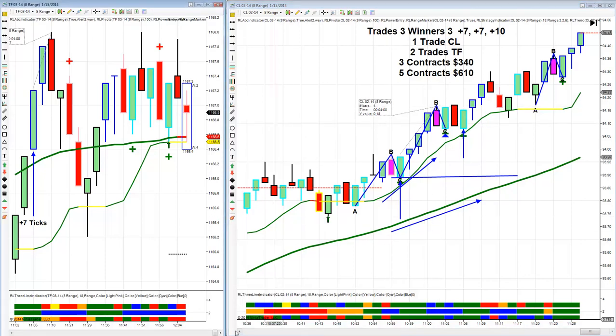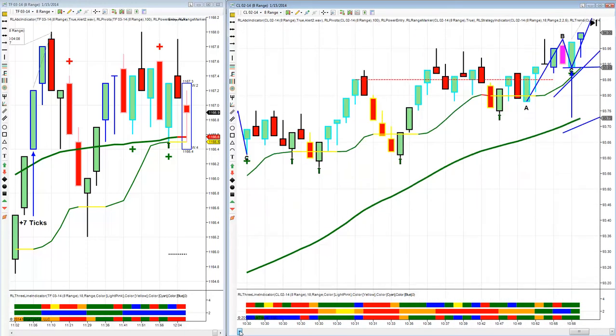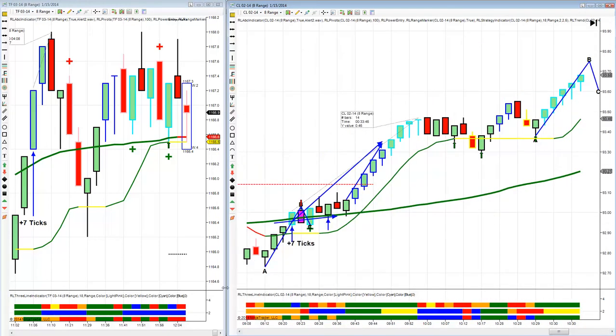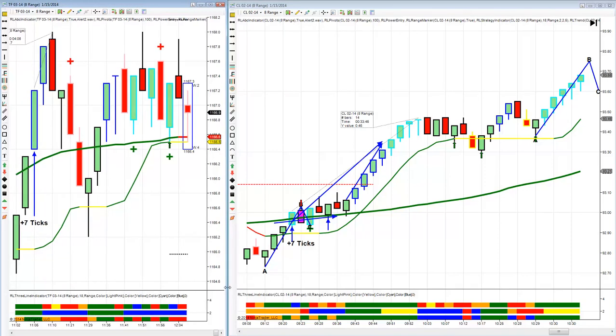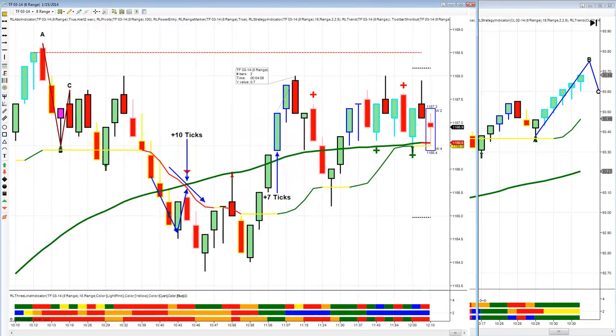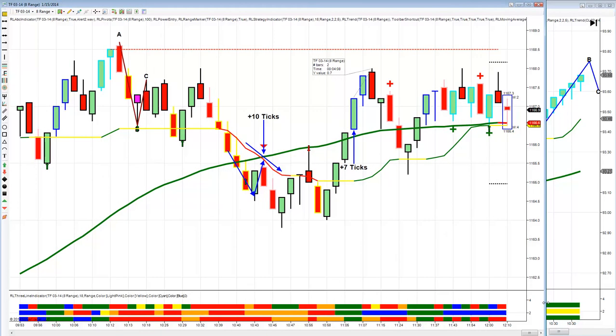So we only had one trade on crude oil all day, and crude is becoming challenging because it's contract rollover week, and we're trading the February contract, and the March contract is starting to pull volume heavily from this contract.